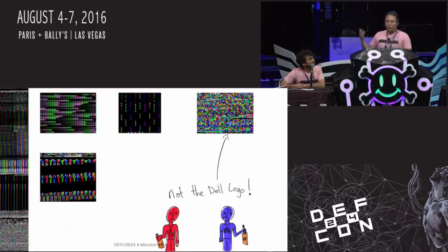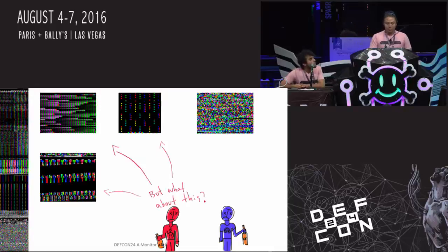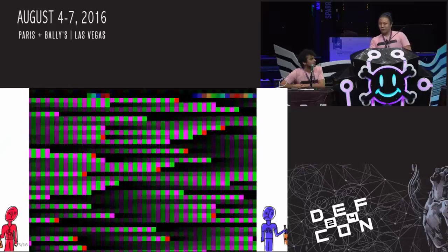Well, we looked at some part of the code. This clearly doesn't hold the Dell logo. But what about stuff like this on the left side? Maybe that's some representation of an image. What is the thing on the left? And if you stare at that for too long, it also does crazy things to your brain.